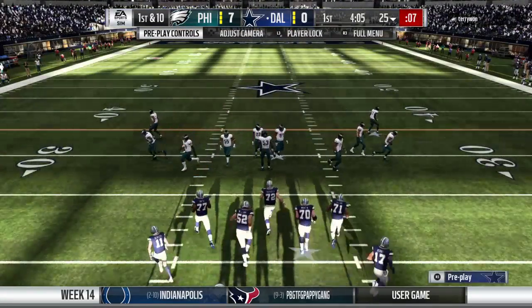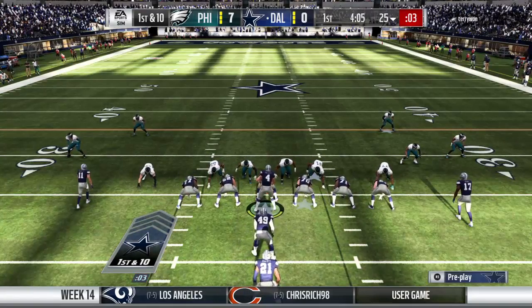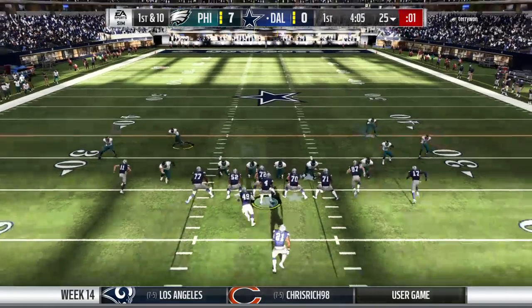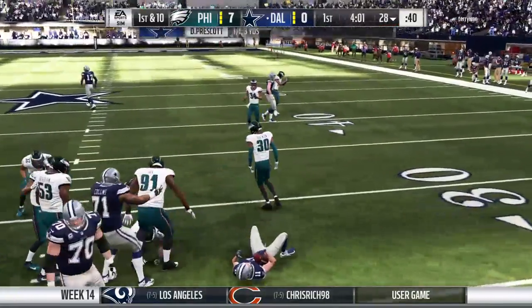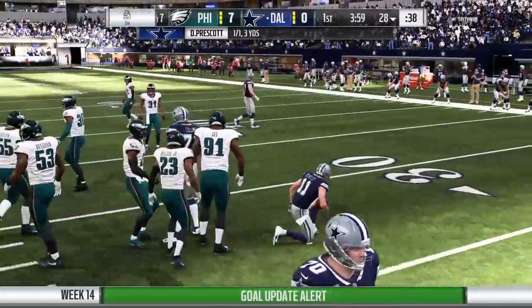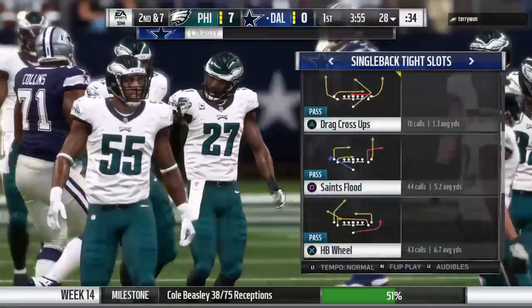So Prescott of the Cowboys now with a 1st and 10 at their own 25-yard line. They just get the play off. Now Prescott and Beasley with it over the middle. And this one will go to the 28-yard line. The completion good for 3, and it's 2nd down.